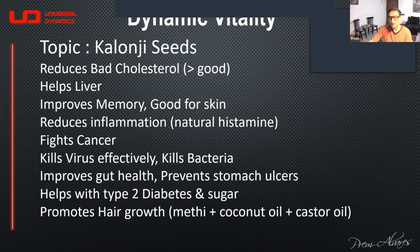Putting all these together, they become a good battleground to fight any kind of cancer. It's because of the antioxidants and reducing inflammation, and that reduces the cytokines that attack your body. So it fights cancer as well. Something that I saw, which was really interesting, was that it can kill almost any virus very effectively. It does take time because it is a natural remedy, but it gives the body a very good fighting chance against almost any kind of virus.